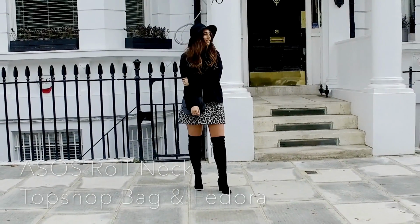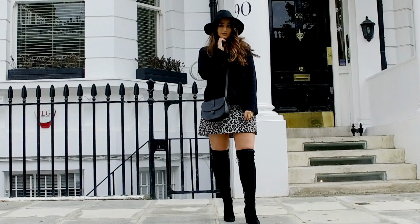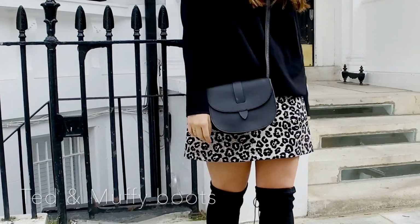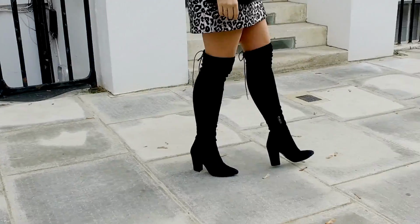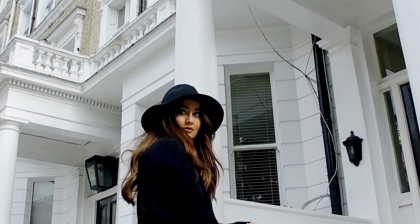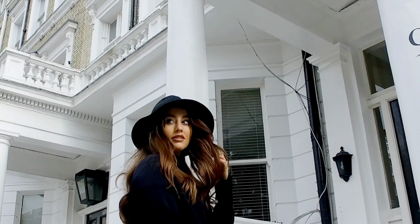Now I always found over-the-knee boots really difficult to find at affordable prices, because I found that they always slip down your legs, and I've got quite curvaceous legs, so I didn't really see why they should ever be falling down. Whilst these ones are Ted and Muffy, so they're perfectly fitted towards your calf, Ego boots do a really good cheap alternative, and they're super affordable. They're around the 30 to 40 pound mark, and they're fitted in a way that they stay super snug on your leg.